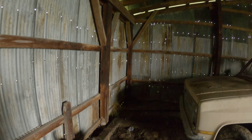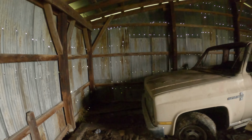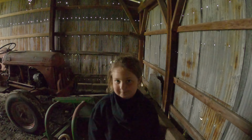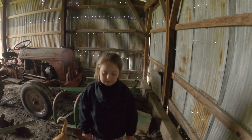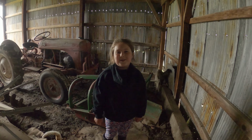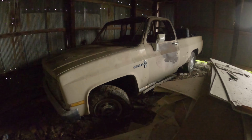All right, so the goal here is to put a little stall in the corner and finish it up nicely so that Miss Molly can have somewhere to go. Why do we have to stall Molly? Because she's a fatso and she doesn't need to eat any more grass. Yeah, Miss Molly's a little chubby. She doesn't really stop eating, ever.